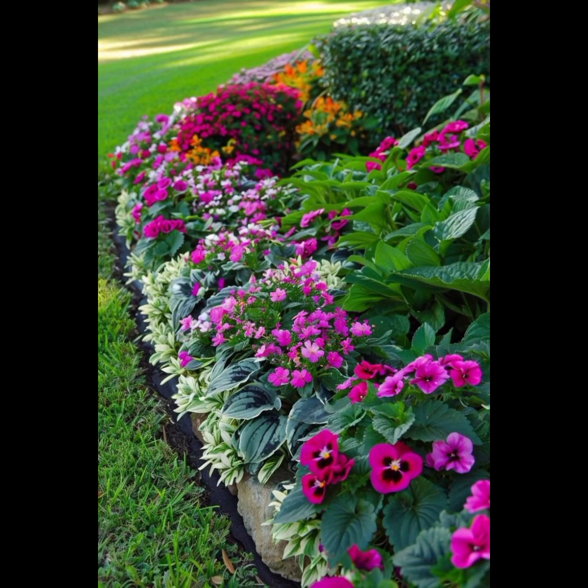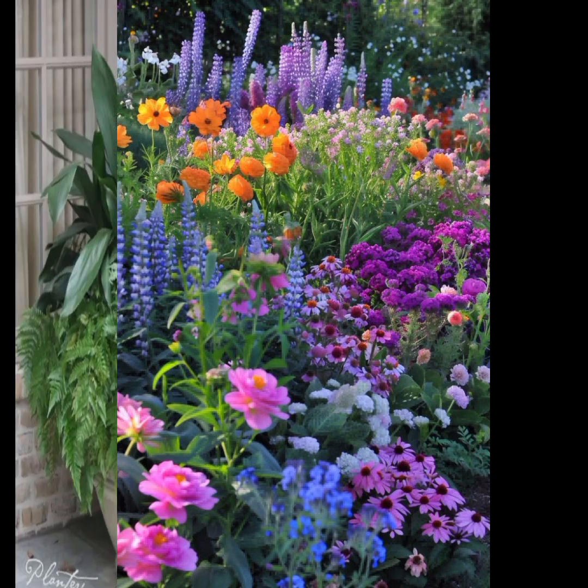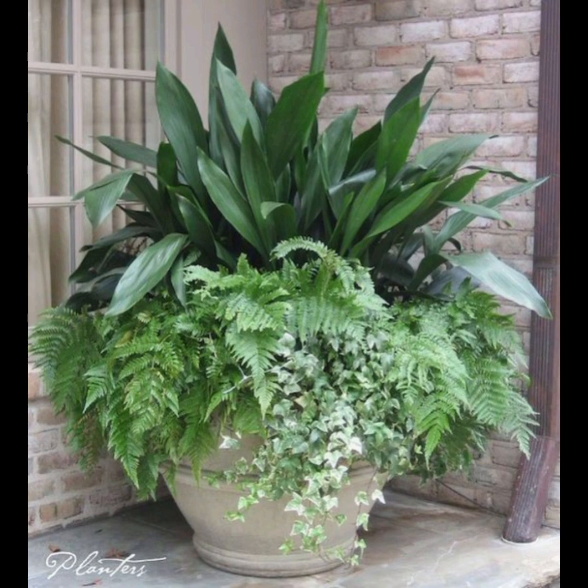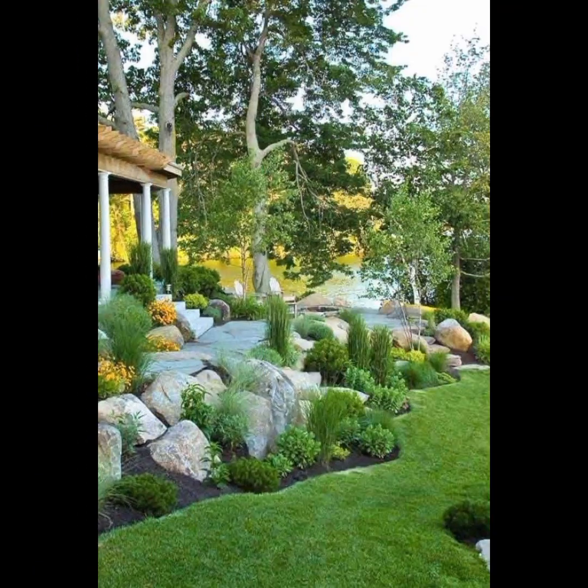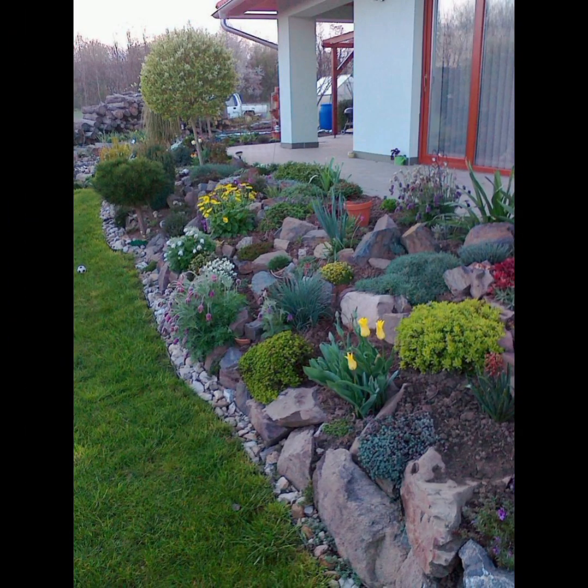Personal touch. Add personal touches such as garden ornaments, decorative pots, or custom seating to make the garden uniquely yours. Create wildlife habitats. Attract birds, butterflies, and beneficial insects by planting nectar-rich flowers and providing bird feeders and water sources. Garden paths. Design attractive pathways that lead visitors through the garden and connect different areas.